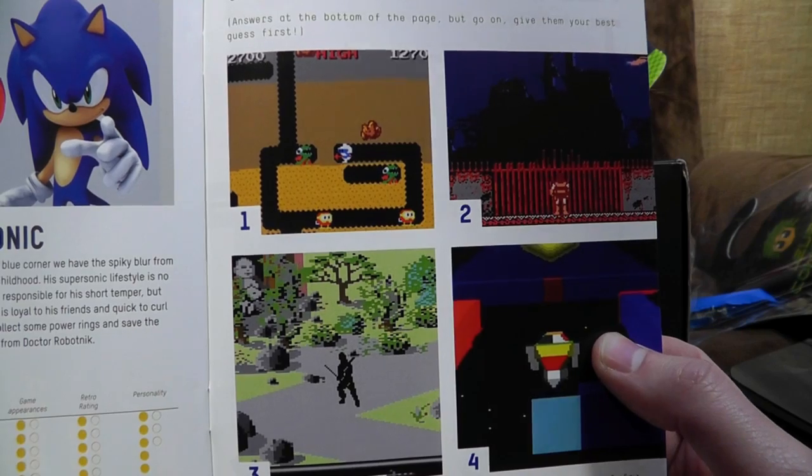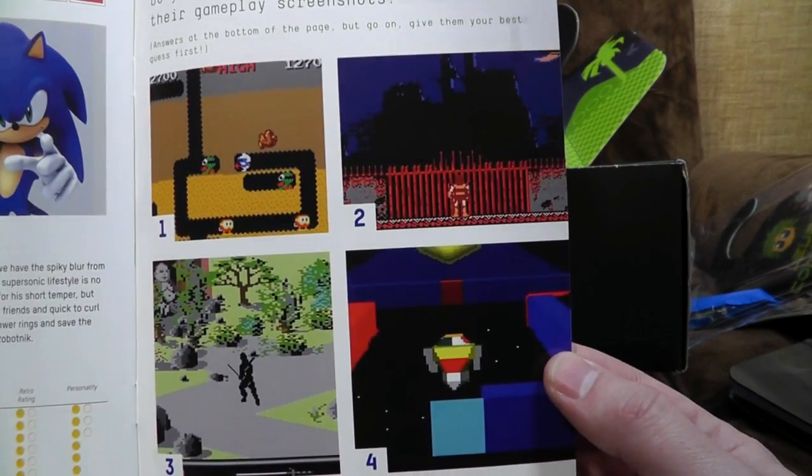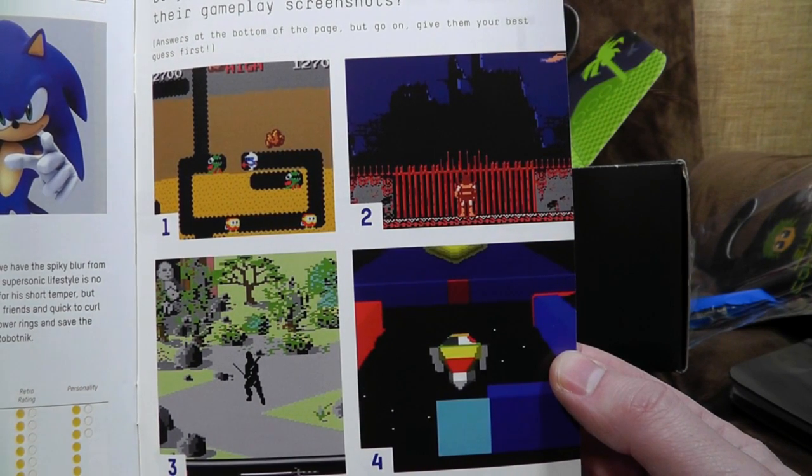Three is The Last Ninja. The first one, I believe, yes, it's definitely the first one, because there's a Buddha in the top left. Commodore 64 version by the looks of it. And four is I, Robot, which is a really bloody old arcade game.